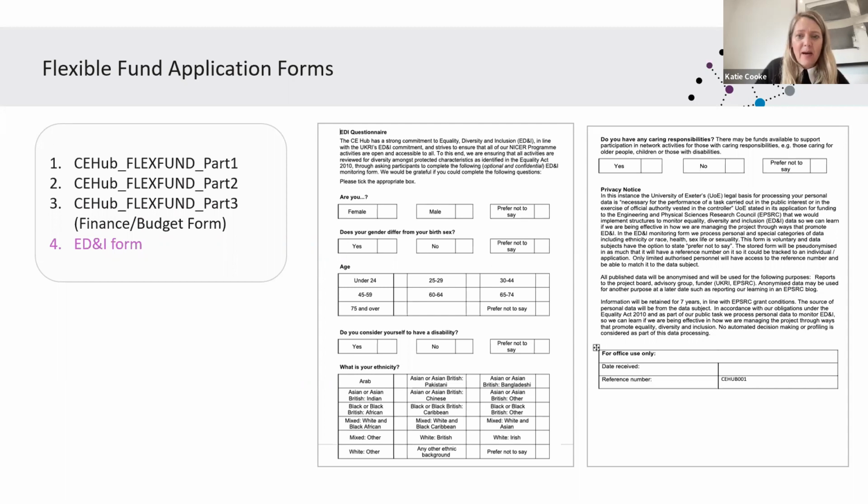That's all there. All of the published data, as Fiona's also said previously, will be anonymised and will be used for the following purposes. So it's basically to enable us to have that extra criteria so that ED&I is taken into account when the reviewers review the overall applications.